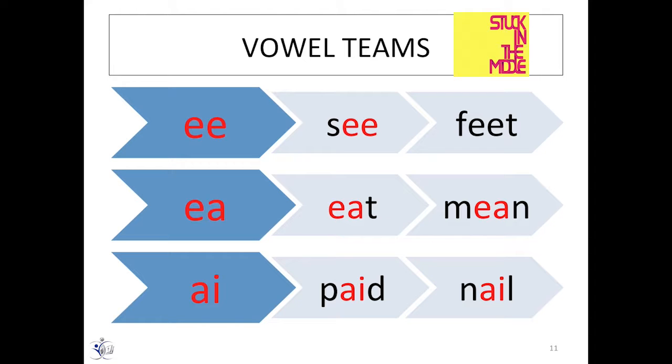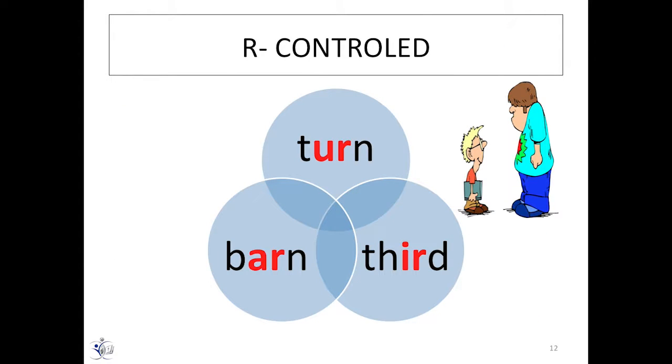Now we have vowel teams, and you notice up in the corner, I don't know if you can read it very well, but I put stuck in the middle because these guys are always stuck in the middle of words. Normally, I see I've given you one right off the bat that is at the end, but anyway, they're normally in the middle of a longer word. So, we have double E, EA, AI, and these are just a few. You can find the rest of them, but they're very common. Those two vowels go together, and double E says E in see and feet, EA says E in eat and mean, and AI says A in paid and nail.